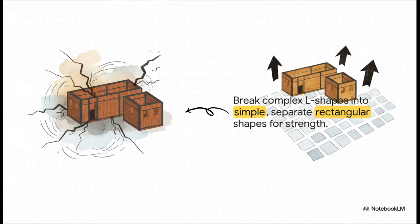Okay, first thing, shape matters a lot. See, during an earthquake, a complicated L-shaped building like the one on the left can have these weak points where the two parts of the L twist against each other and tear the building apart. The fix? It's so simple. Just break it into two separate, strong, rectangular boxes. Seriously, when it comes to safety, simplicity is strength.